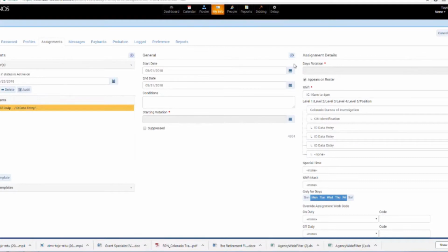So this is the shift that you will be assigned, and that's where you can see it here. You won't be able to update any of this information. So if any of this information is incorrect, tell your supervisor or tell HR, and we'll be able to update that information for you.